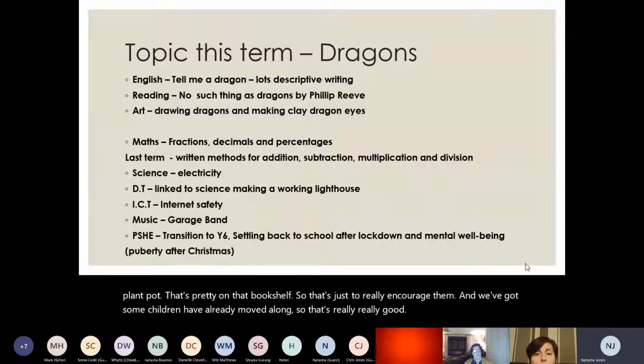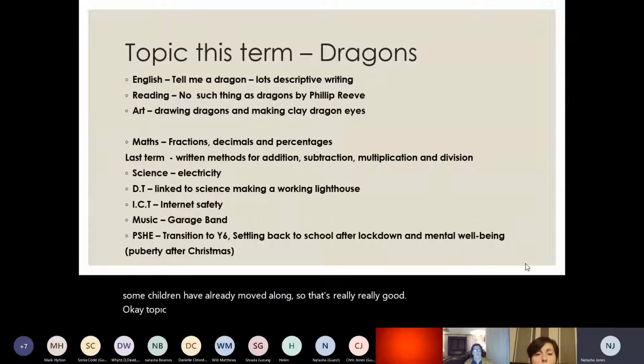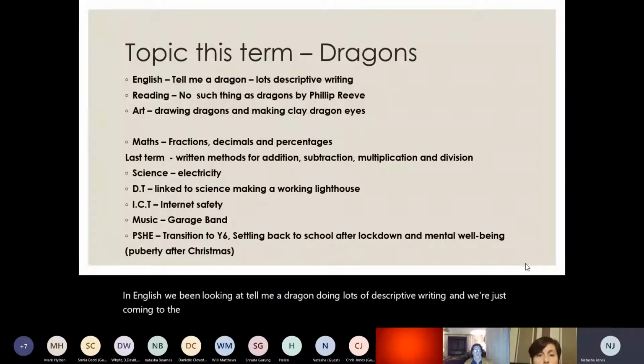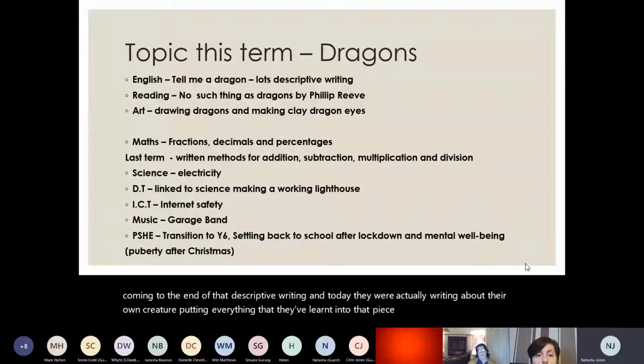Okay, topics this term. Last term was Go with the Flow. This term, it's dragons, and they seem to be really into this. In English, we've been looking at Tell Me a Dragon, doing lots of descriptive writing, and we're just coming to the end of that descriptive writing. And today they were actually writing about their own creature and putting everything that they've learned into that piece independently. In reading, they're reading No Such Thing as a Dragon by Philip Reeve, and we do that as a whole class.